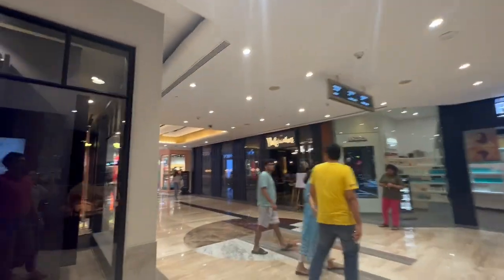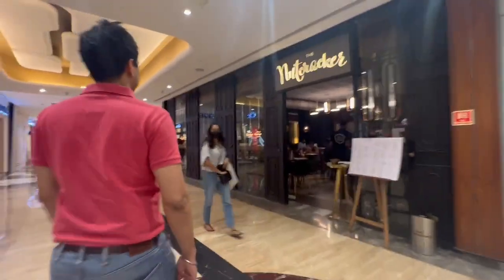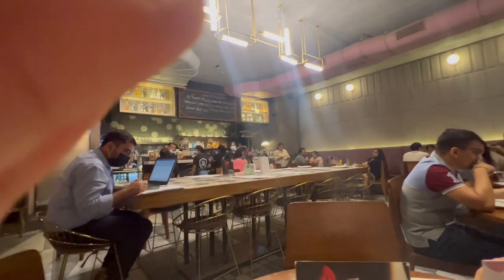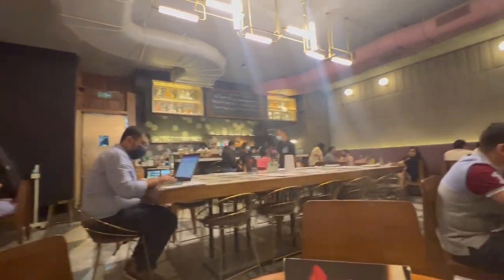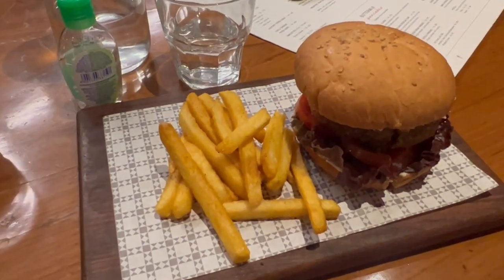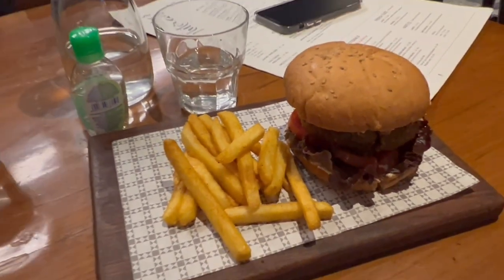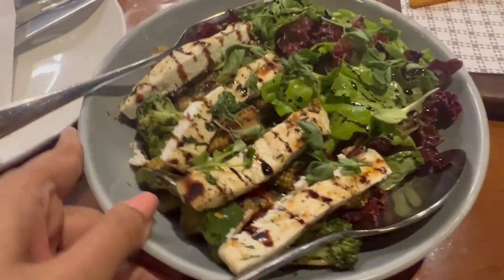But this is Netcracker Cafe that I wanted to try. Let's see the menu first. Karo na. Mera salad karo aur ek share karne ke liye koi cheez, avocado toast or something that we can have. Space is nice. Aise to easy to eat hota hai. Haan. Le lo. Yeah, looks good. Acha hai. Green green hai cafe.